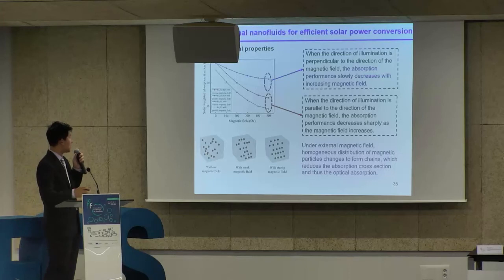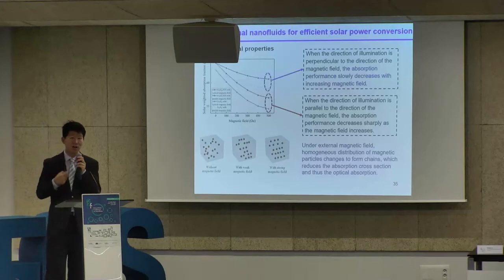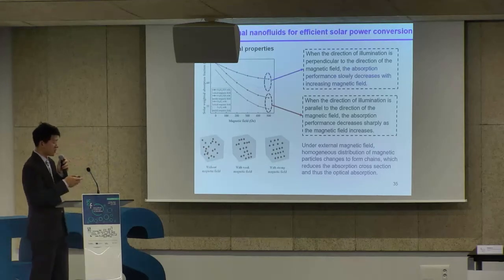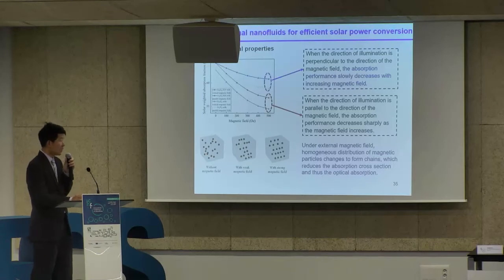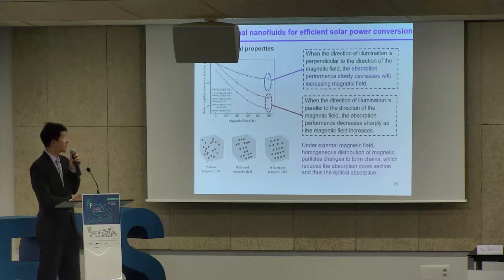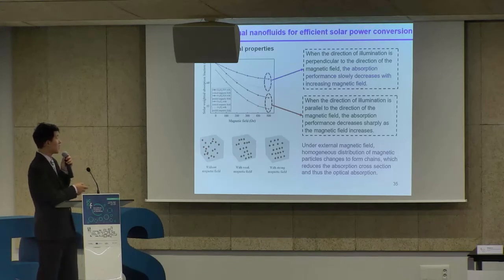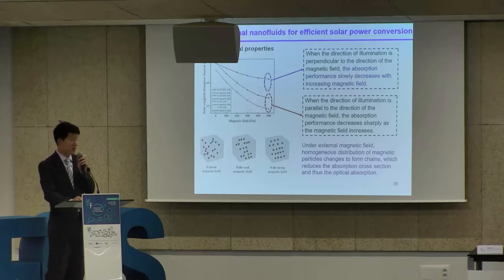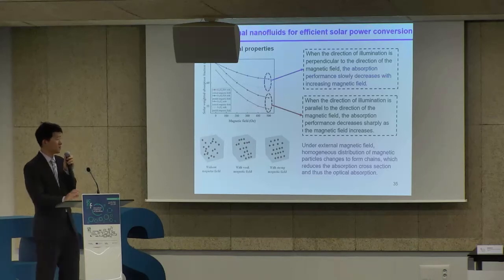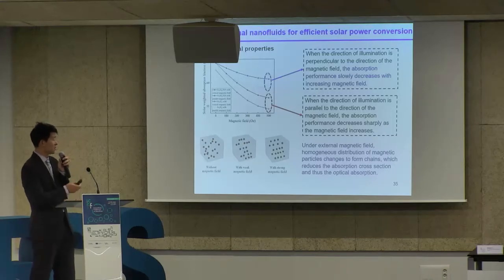And this is the solar absorption changing with the applied magnetic field. We can see that when applying the magnetic field, the absorption actually deteriorates. For different directions, I mean the direction of the illumination: when it is perpendicular to the direction of the magnetic field, it decreases slowly. But if it is parallel, it will decrease very sharply. But no matter what the direction of the magnetic field, the absorption always decreases.